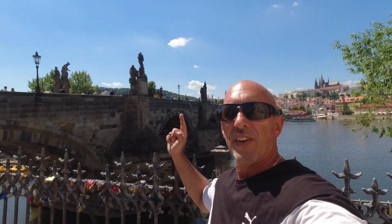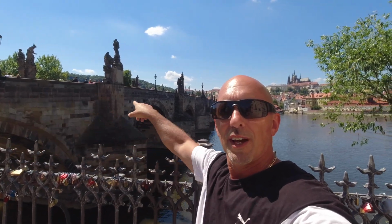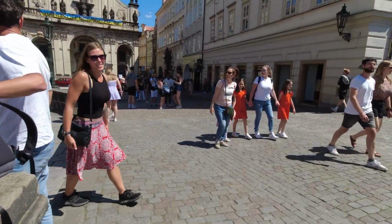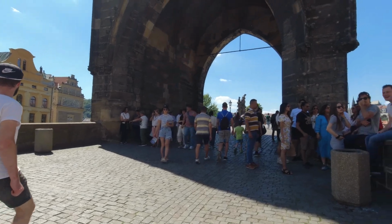There she is, guys, the famed Charles's Bridge. So we're gonna go around here and begin at the beginning and take you guys right across over the whole thing. All right, here we go, walking through the bridge.